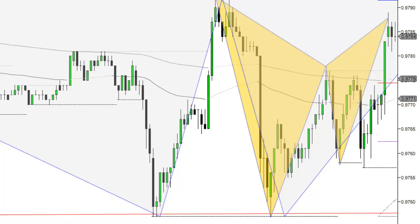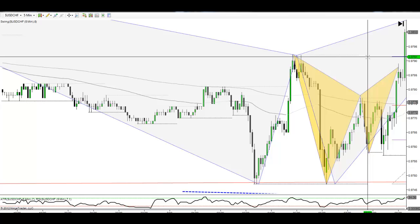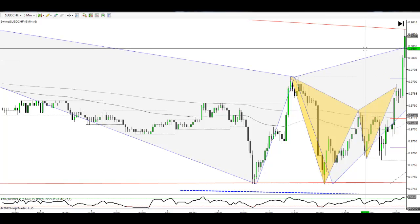If you look here, I'm on a dollar Swiss 5-minute chart, and within the first hour of today's session, we took a Gartley pattern marked off here in gold. Now if I click the price action forward 1 bar at a time, you'll see that we were basically taken out within 2 candles. We had our stops at 98.04, I believe.